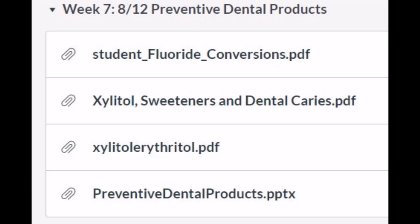But it's best in high caries risk patients. So in the article you guys read, they took a bunch of low caries risk kids and gave them xylitol, and then they didn't notice a lot of difference, because if your caries risk is low already, it's hard to make it lower, right? So it works best in high caries risk patients. Okay.